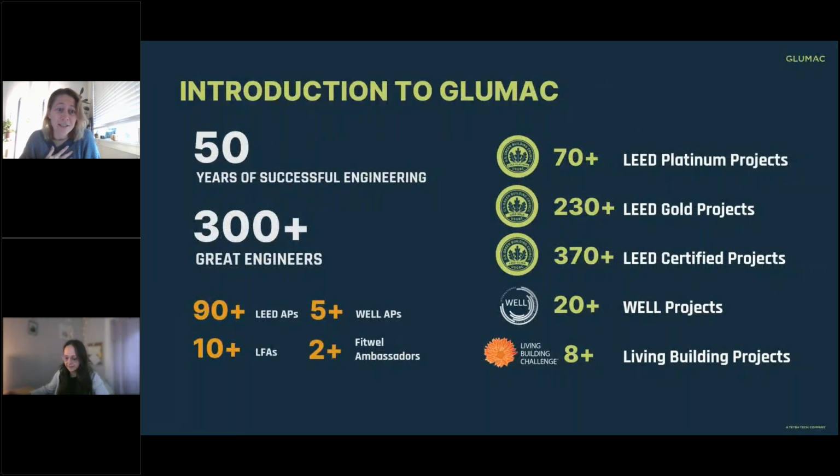Glumac, we are engineers for a sustainable future. We have been doing engineering for a very long time and have over 300 engineers and building science specialists located mostly up and down the West Coast, from Seattle to San Diego, and we now have an Austin office as well as a national office coming out of the pandemic. So very spread out, but mostly West Coast based and very focused on sustainability. We have a ton of LEED accredited professionals and made a push for more Living Future accredited professionals this past year, so we have over 10, which is great. We've been working on LEED projects for a very long time and have also touched WELL, Living Building Challenge, and Fitwel projects.